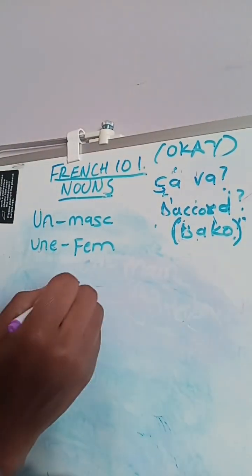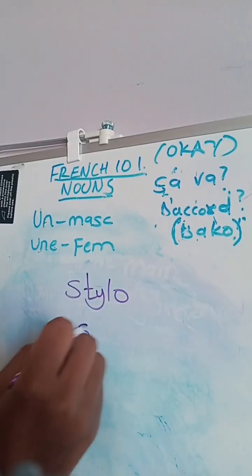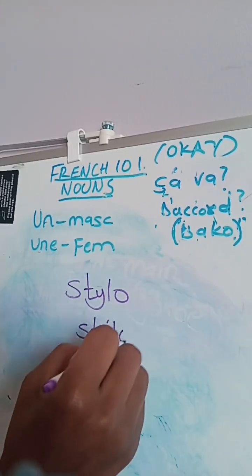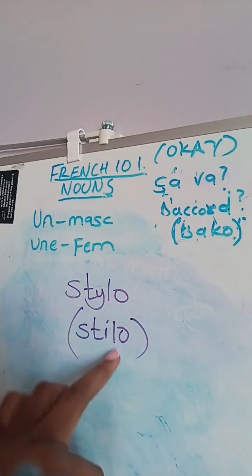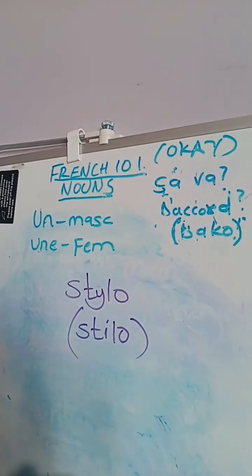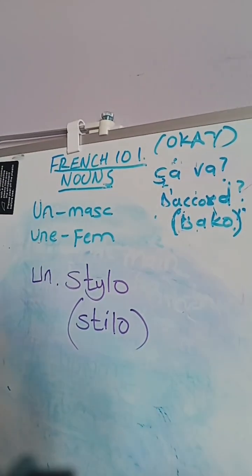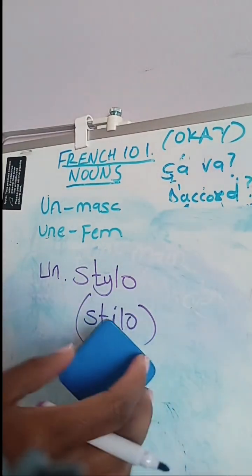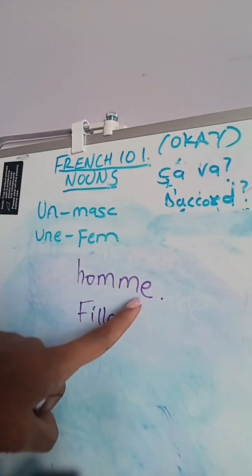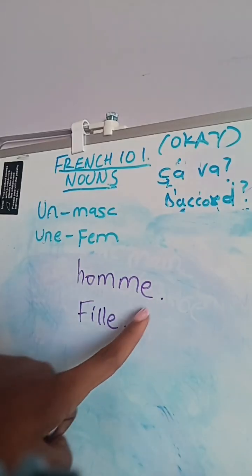So a pen is read like this: stylo. And a pen is masculine, okay? A stylo. Someone has asked, how do you know the difference between feminine and masculine? Mostly, most of the words that end with E are usually feminine.